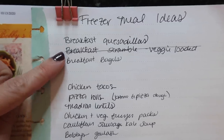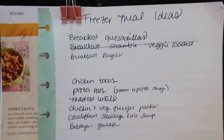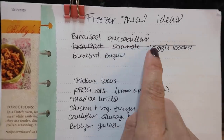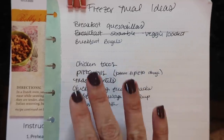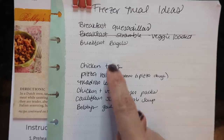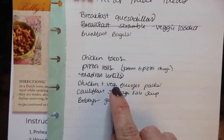Okay, so we have breakfast quesadillas. Yes, I know it's pronounced quesadilla. I just joke around a lot here. It's fine. We can call those breakadillas. We call pizzadillas over here when you fill up a quesadilla with like pizza stuff. Okay, anyway, so we've got breakadillas, breakfast bagels, chicken tacos, pizza rolls, but they're going to be amazing.